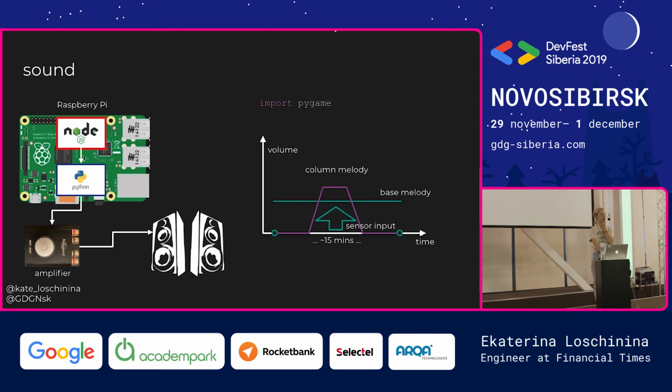A bit about the sound. Originally, I just thought we would have some sound: you pull the sensor, you calculate some information, and create some sounds. But our composer was much more ambitious about this idea. One mode lasted for roughly 15 minutes. And for the whole 15 minutes, for every mode, he composed a bass ambient melody that was playing throughout the whole thing. And on top of that, he composed a melody for every column.